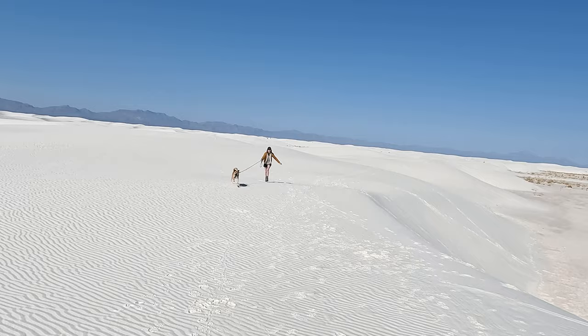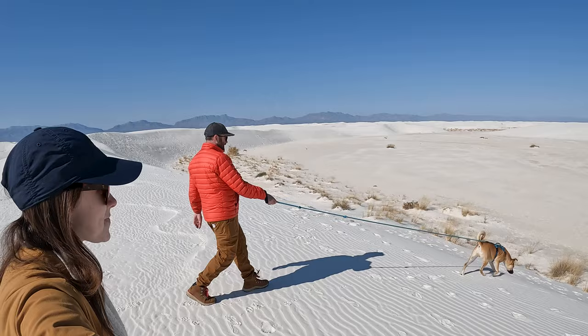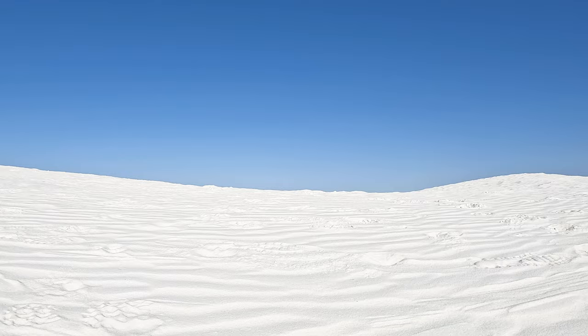I cannot tell you how ecstatic we were to see Hatch so happy. At this point in time, he had been with us for only 4 months. So seeing his transformation from a shelter dog to now was just incredibly heartwarming. He made this trip extra special.